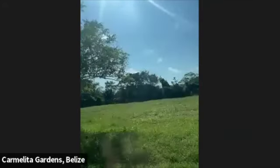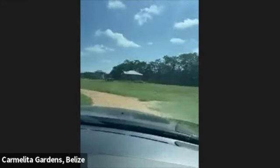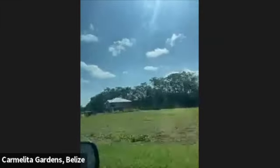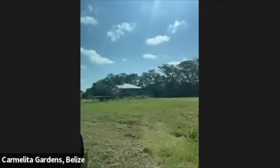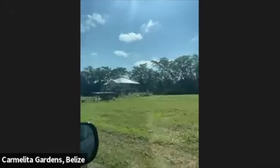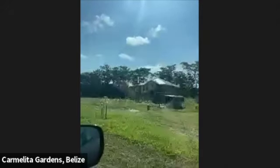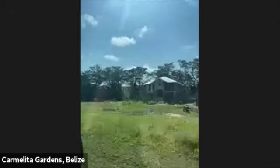So nice size lots. And on a similar size lot, we have a home being built for one of our founding investors. When I was just starting Carmelita and getting money to put in the roads and the permitting and all of that, I had a few investors come in. Mark was one of them, and now he's turned his investment into a house.